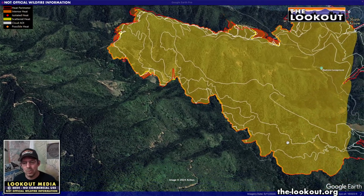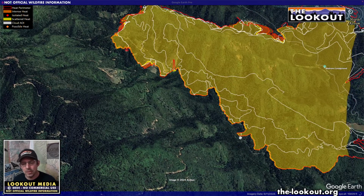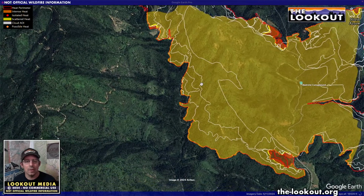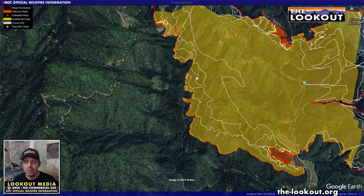So their strategy's been letting it back down to this creek. And you can see that it's slowed up here as it's gotten down into the creek. No guarantee that it's going to hold at the creek, but they're working now on direct attack in that riparian corridor.